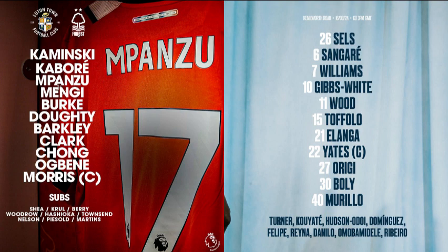This is where the goal came from. Barkley far side the right. Barkley, in it comes now. Hasn't been dealt with. Flick header away actually. Collected by Obeni. Left corner of the area. Obeni waits onto his left foot. Blocked by Elanga. Chong is also there. He can't deliver the cross. In towards the near post. Morris is there. Goal kick. Goes behind for a goal kick.